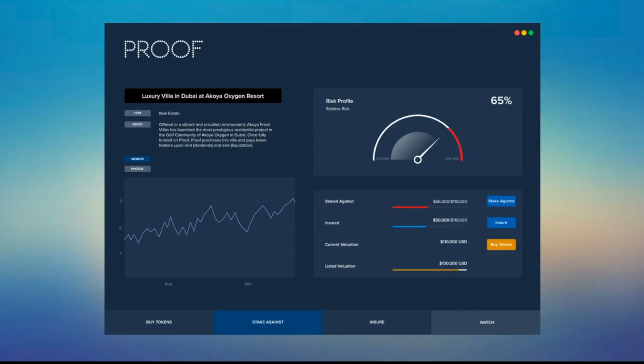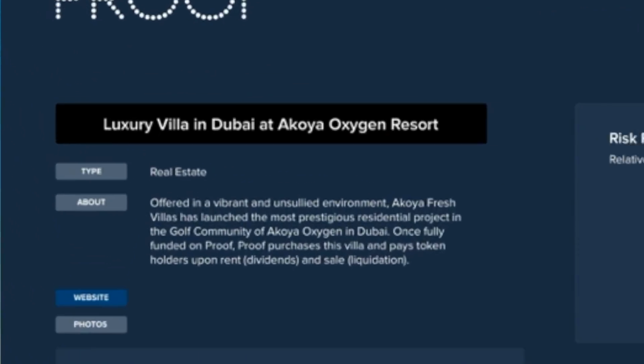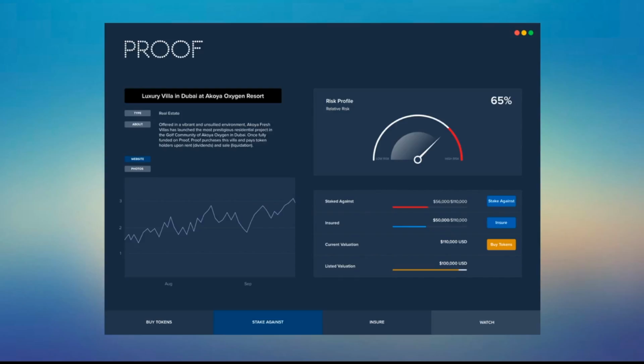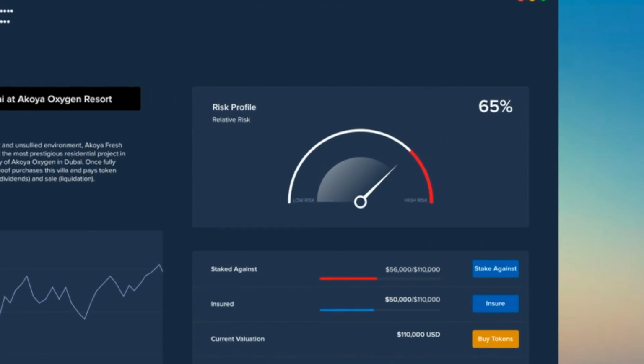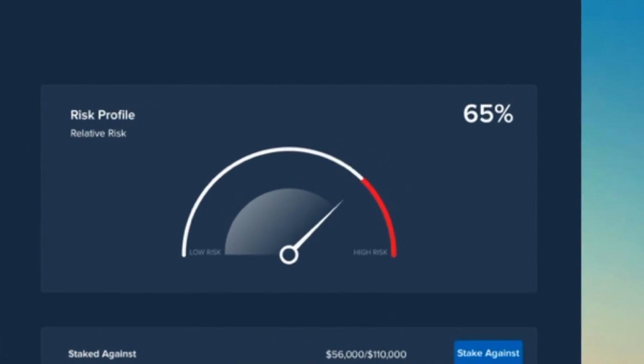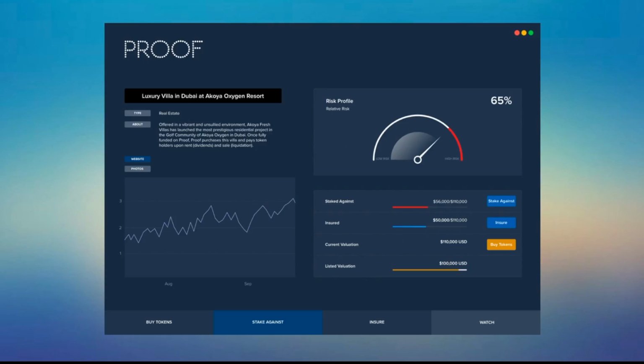So let's say there is a luxury villa in Dubai that someone has issued. Now, we don't know if this person is real, if they really own it or not. And as Proof, we don't want to be the ones to actually curate and decide, hey, does this person actually own this thing? We have this risk profile section. This demonstrates whether something is high risk or low risk, and you get a percentage.